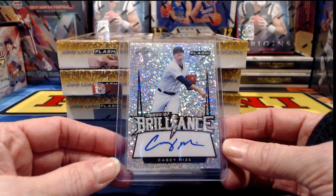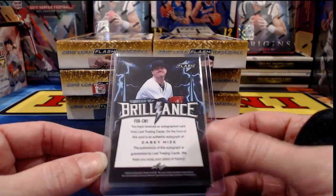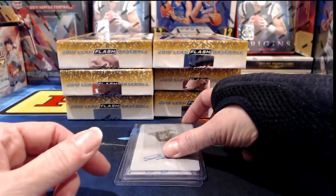There's your Casey Mize that you're waiting on. Were you starting to get nervous? I bet you were, but I got it for you right there. Casey Mize on Brilliance out for the Detroit Tigers.